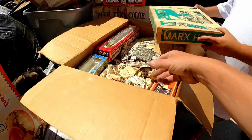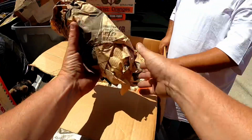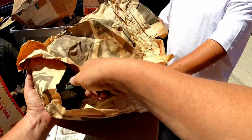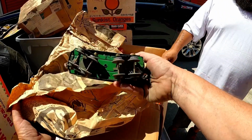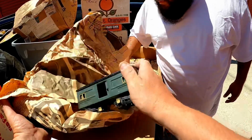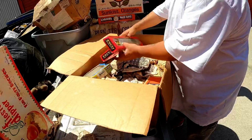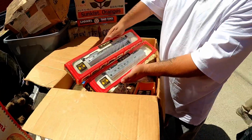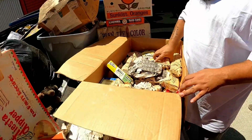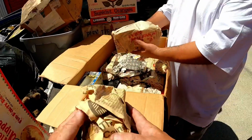Look at this log cabin. This is what I want to see. Ives is really... I learned this with Jack. We have those ones. That's nice. Ives is really, really expensive. I'm talking some of their locomotives are in the $5,000 range. Okay. That's nuts. Tyco, that's okay. It's not the best. There's another box of a tank car that's empty. It's a lot of boxes in here. Ives. Ooh. Passenger car.